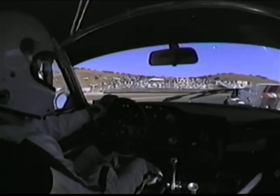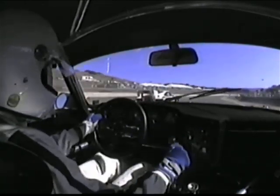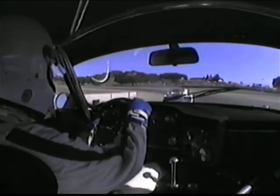Comes right back at him and repasses him going into turn four. So there was a pass and a second pass there. A pass on three by the 70 car, and then Shelton came back and took it away.